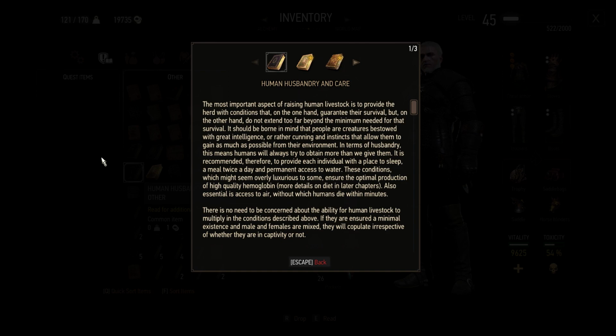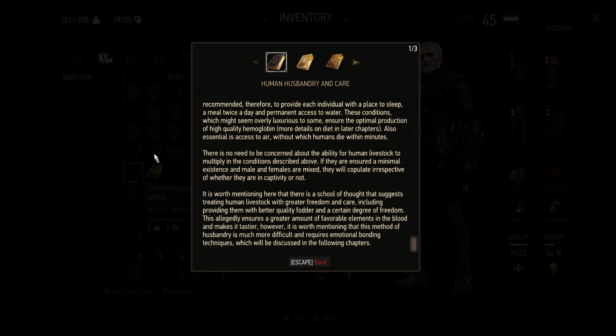It is recommended therefore to provide each individual with a place to sleep, a meal twice a day, and a permanent access to water. These conditions, which might seem overly luxurious to some, ensure the optimal production of high quality hemoglobin. More details on diet in later chapters. Also essential is access to air, without which humans die within minutes. There is no need to be concerned about the ability for human livestock to multiply in the conditions described above. If they are ensured a minimal existence and male and females are mixed, they will copulate irrespective of whether they are in captivity or not.